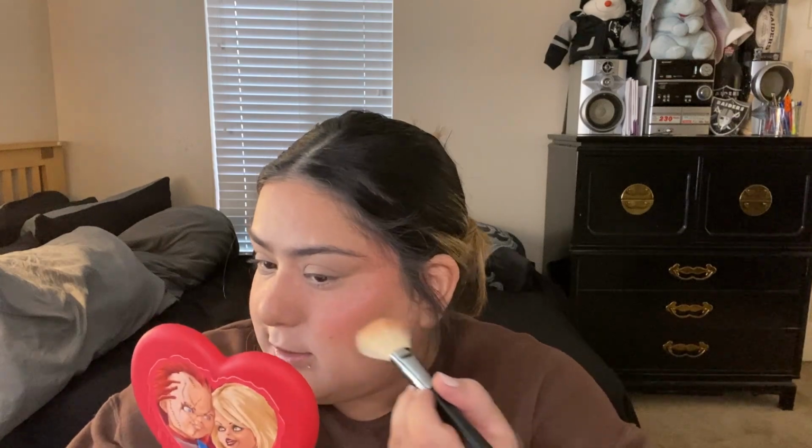Let me go ahead and put a little bit of the House Labs on top of this one from Patrick. Oh, maybe I shouldn't have done that. Okay.